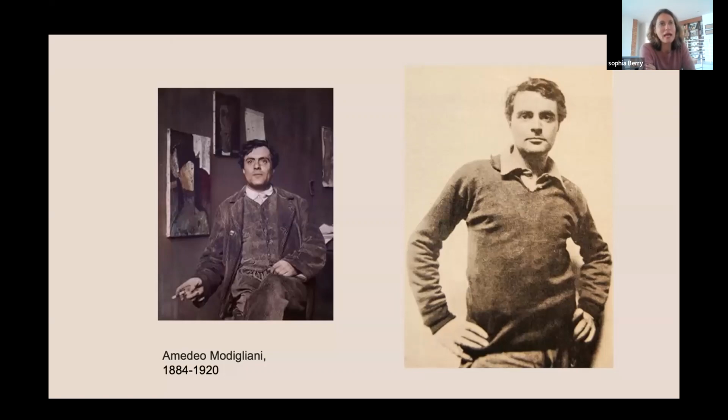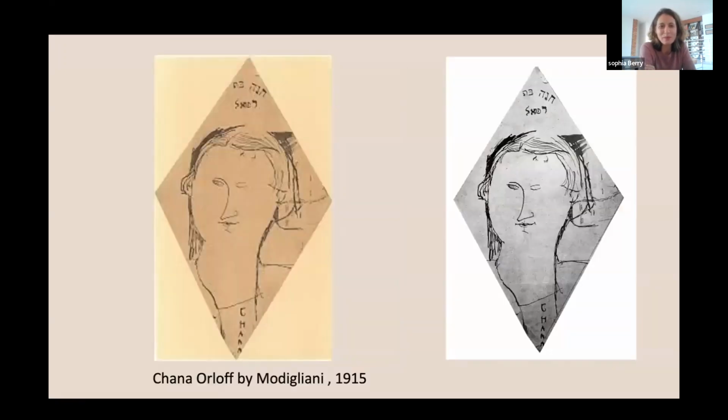Amedeo Modigliani and Chaim Soutine met with a dealer called Leopold Zborowski, and he helped them establish themselves as painters and sell their works. So Amedeo Modigliani was also friendly with Chana Orloff, and we know this from her own memories, but also from a very interesting piece of paper that was found. If you move on to the next piece, you can see there's a small drawing that Modigliani drew on an envelope, probably in some coffee shop somewhere in Paris.